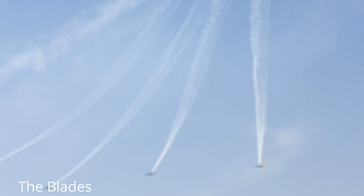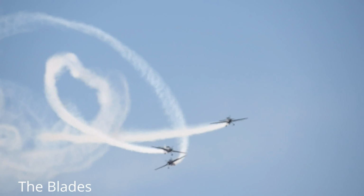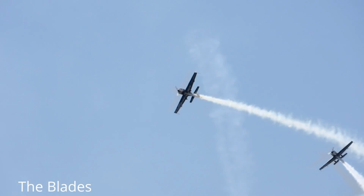And again, sticking with the aircraft from the left, Blades 1, 2 and 3. Just here at the top and bottom of each roll to make sure it's synchronised. And what a fantastic job they're doing.